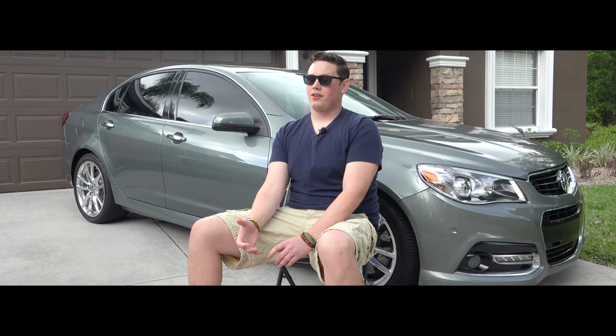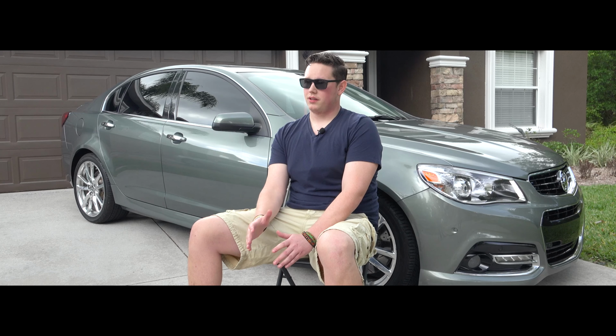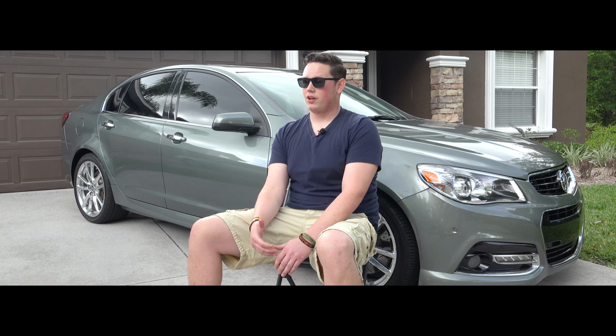What mods we have on the car right now, it's really, really simple. All I have is axle backs on the car. Solar Performance axle back, so we cut the muffler off. It's a muffler delete, resonator delete. It's got a J-pipe in the back to keep the growl down at high speed on the interstate, so it still sounds really good when you punch it.